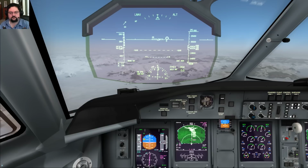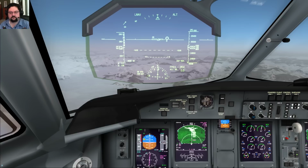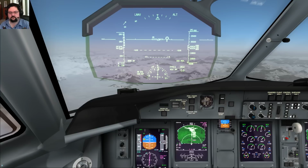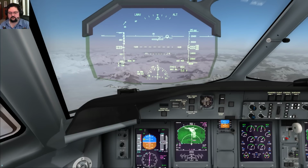Vancouver Center, Bravo Victor Yankee, 4000. Bravo Victor Yankee, radar identified, climb flight level 230. Flight level 230, Bravo Victor Yankee. Vancouver Center, this is Alaska 1228, level flight level 250. Say again, repeat your call sign. Alaska 1228. Alaska 1228, welcome aboard, continue on course. Continue on course, Alaska 1228.